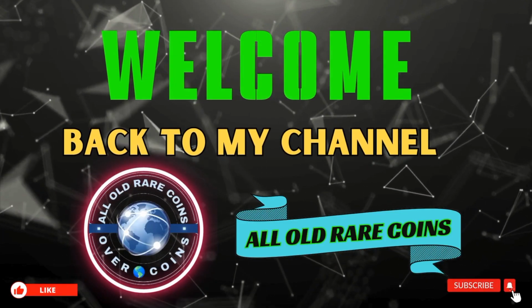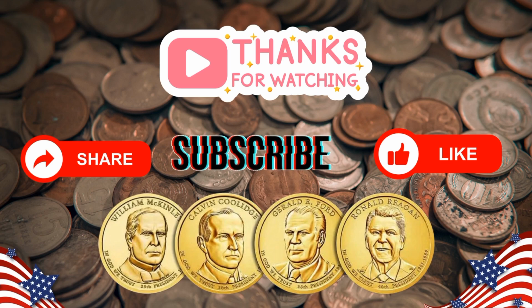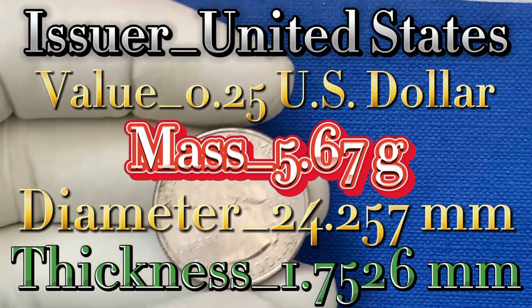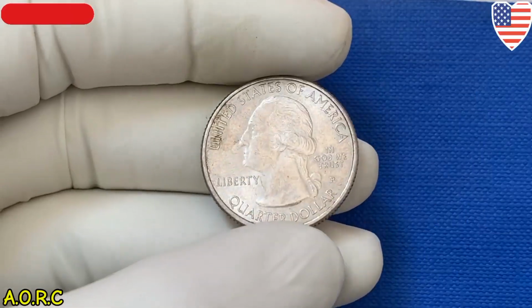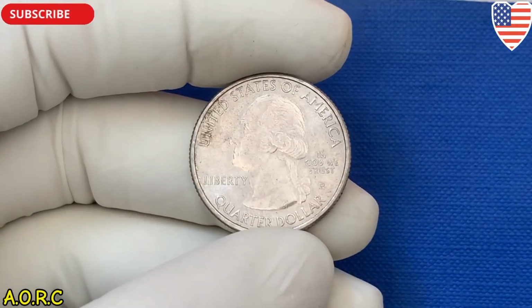The 2016 USA quarter coin is a fascinating piece of American history, and for some collectors, it holds far more value than just 25 cents. Let's dive into its captivating story, design, and why some of these coins have become treasures worth tens of thousands of dollars. First, let's talk about the designs on the 2016 quarter.